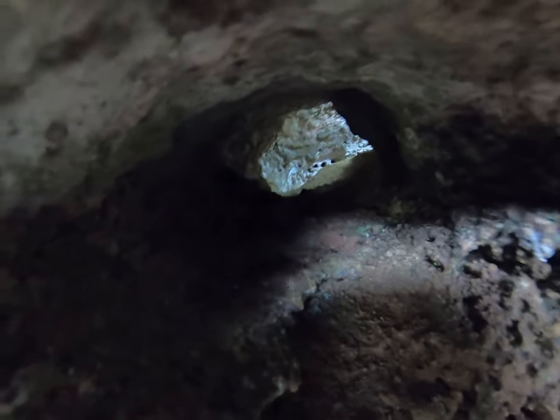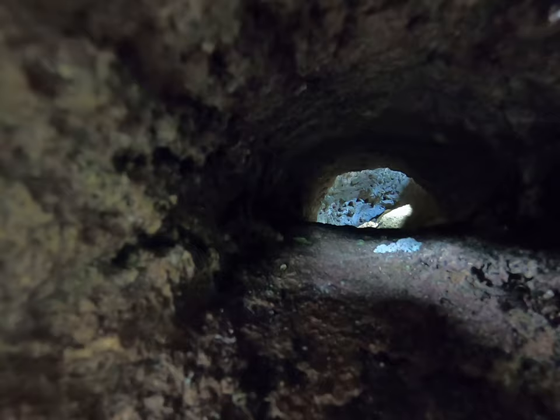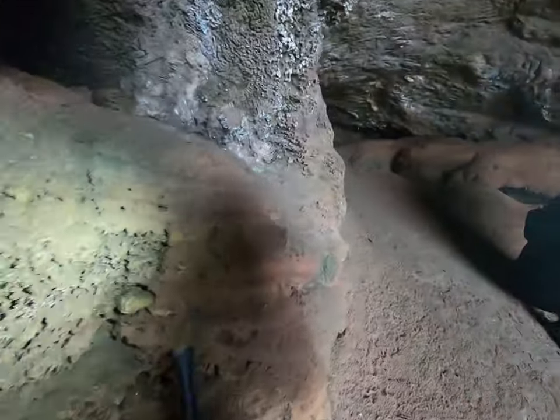This hole goes all the way through. And that one too. Another one. Alright. That was fun.